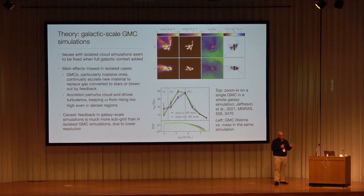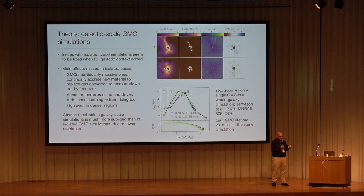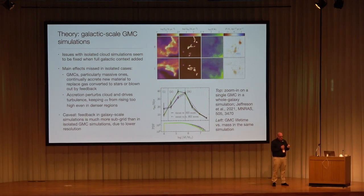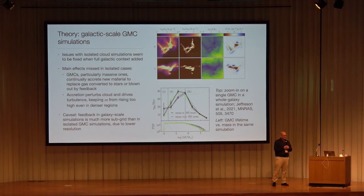So it's important to understand when you're putting together galactic and extragalactic that when we say correlations between molecular clouds and star formation, you're talking about a 100 parsec resolution map. You are, in fact, getting decorrelation on small scales if you go to much smaller scales.